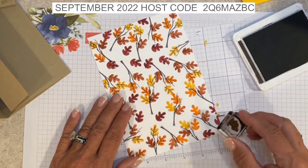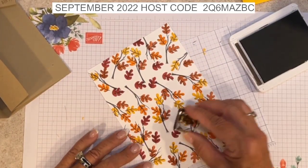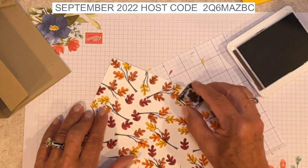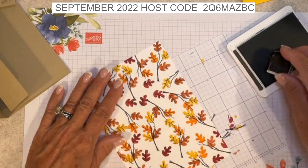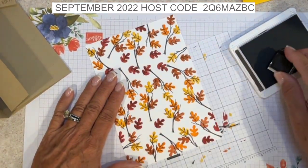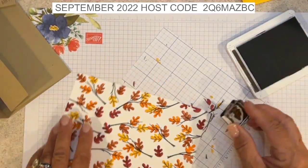The second card that we're going to do features a couple of the items that are in the weekly deals this week. So you'll want to stay tuned for that. And that one goes much quicker than this one. So hang in there. I'm just about done here.